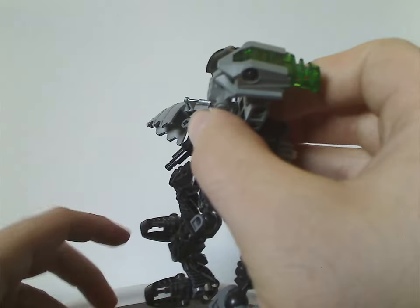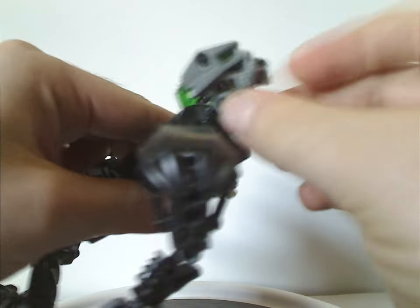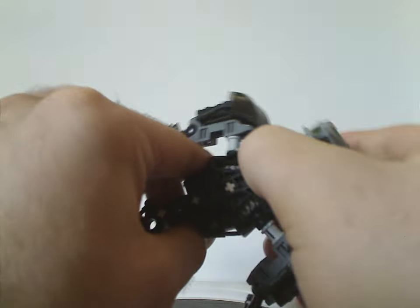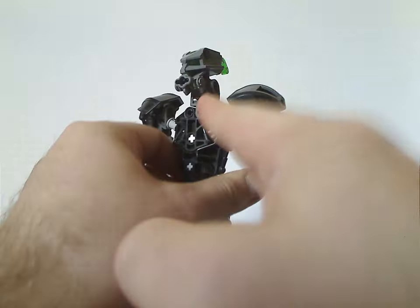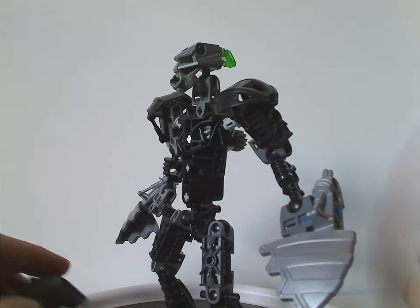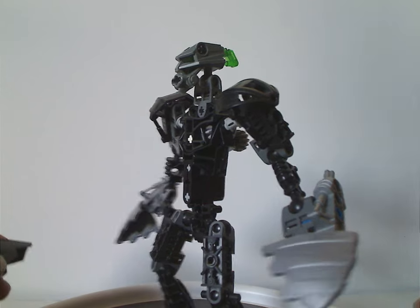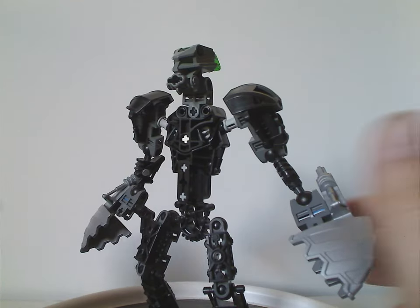And also, what the instructions say is to take the head build and position it like that, which I don't understand why, but I usually prefer to have it like that. Well, actually, it's not him that you get that kind of bit on, but it's the other sets that do so. If anyone knows why they did that, comment down below.